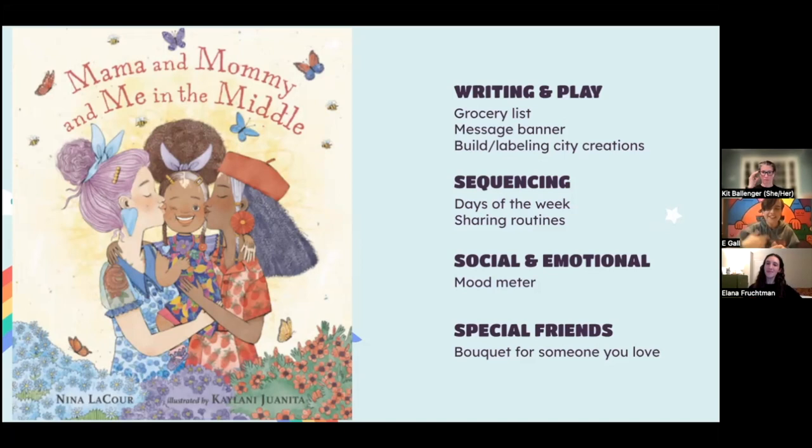And over time, it just becomes habit. You don't look at the boxes as much, but it becomes part of your vocabulary. And it can also help reinforce strategies for regulating or managing emotions and give language to talk about our feelings. And I think that this book, as the character goes through a lot of different feelings, you could use that side by side with the mood meter in a really helpful way.